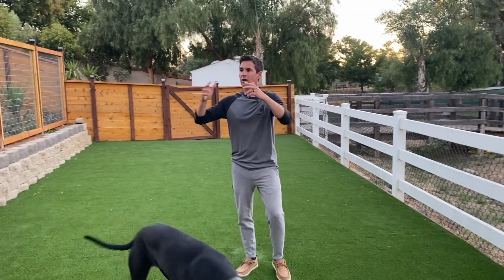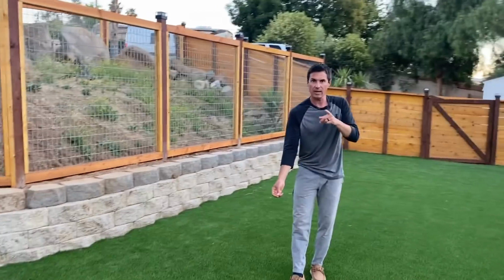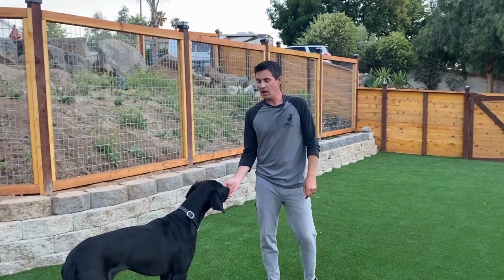Not this general ambiguous, what does that word mean? Is it 10 feet away? Is it eye shot? Oh, it's my nose to that lady's hand. That's the key. She's over here. Tessie, come. Hear my come command? How there was some pop to it. Boom. She touched her nose to my hand, and then I'm going to treat her.